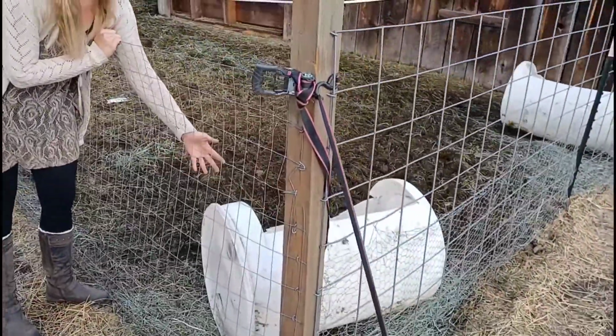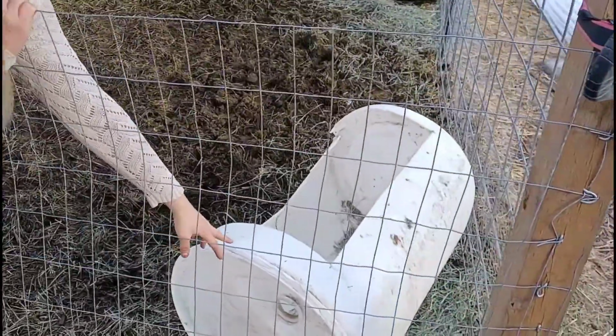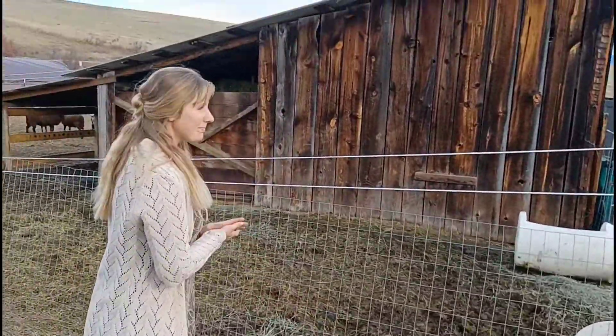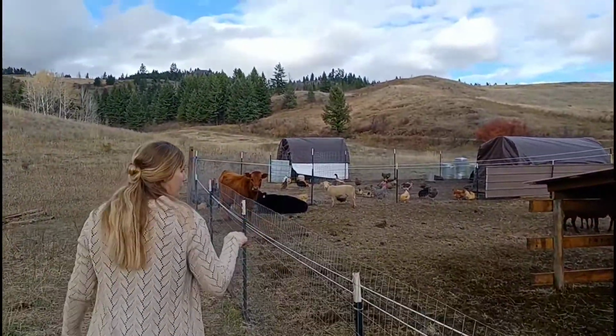They're just a water barrel or something. And we just cut them out. And they're little hay feeders now. We got them for free, so it worked out great. Another blessing from our neighbors. So, yep, so we stick it in the hay feeders.